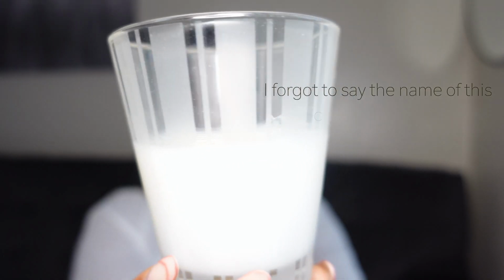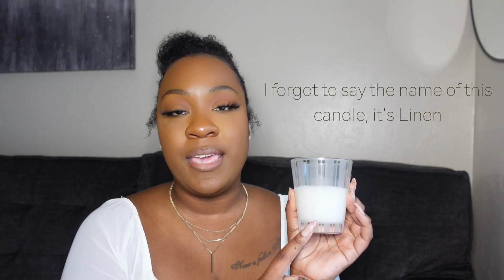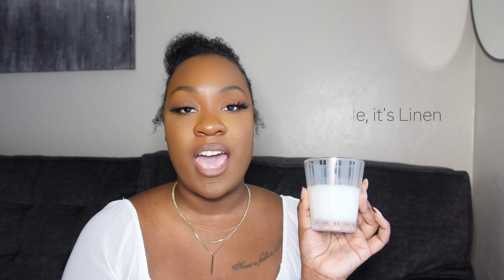So speaking about fresh, clean linen, I want to show you guys this candle that I have from Nest Candles. You guys, I think this might be the freshest candle that I have ever smelled in my entire life. This candle smells so clean and it is so fresh. The notes of this candle work so well together, y'all. I love this candle. It smells so good, and I can smell it even when I'm not burning it.